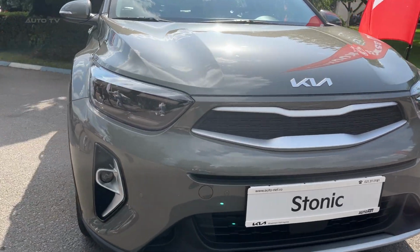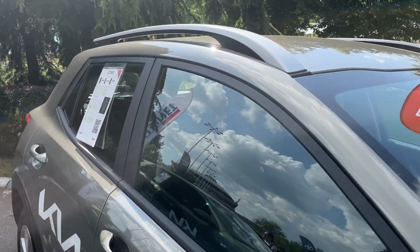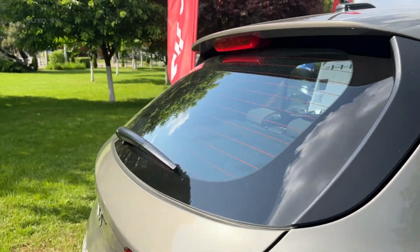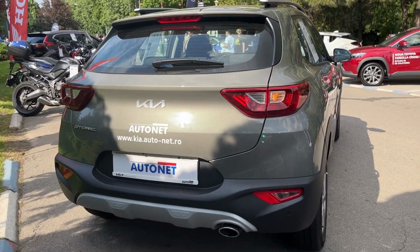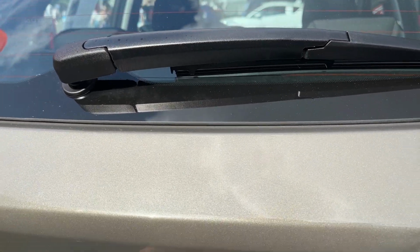As for powertrains, the Stonic does not offer a fully electric option. However, it does feature a mild hybrid petrol version, which incorporates a small battery to aid in improving efficiency. For those looking for a fully electric model, Kia has other options like the EV6, Niro EV, and Soul EV.